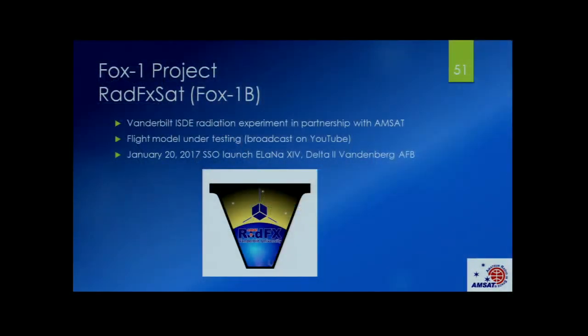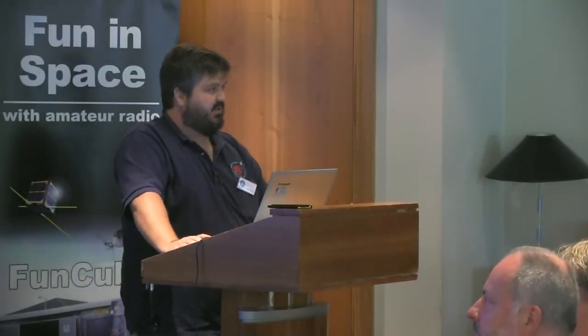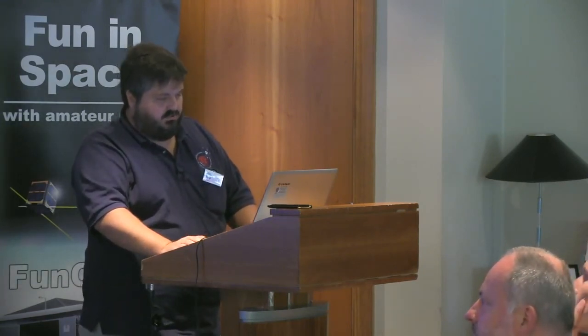Fox-1B. This is another satellite that we're launching through the CubeSat Launch Initiative program. Again, we're working with Vanderbilt. It'll be another radiation experiment. We've just this week been doing testing leading up to the environmental testing, and that will be launched on January 20th. Sun-synchronous orbit, it's a Delta II out of Vandenberg, I think the second to the last Delta II, maybe the last Delta II. I can't tell you the orbit, but it's going to be good.